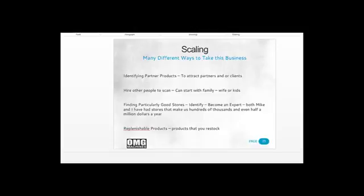Another way that you can scale your business really quickly and easily is by finding replenishable products. These are products that you restock. So it's products that the store carries often, whatever store you're focusing on, and you can get them pretty easily. It's products that you run out of stock on Amazon, or you're about to run out of stock on Amazon. You can run out and grab these at those stores and restock them.